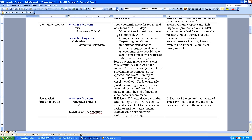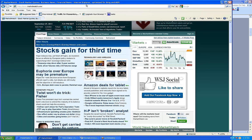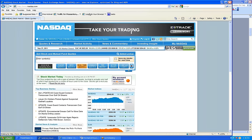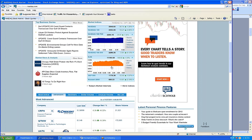Okay. The next piece of information that I'll look for is the pre-market indicator, the PMI. We can find the PMI indicator, and the place I like to go is www.nasdaq.com. Nasdaq.com is a good place to find this pre-market indicator and also find the after hours indicator. Okay. So here we have the Dow. Let's see, the pre-market indicator this morning was pretty bullish, up 29 points.